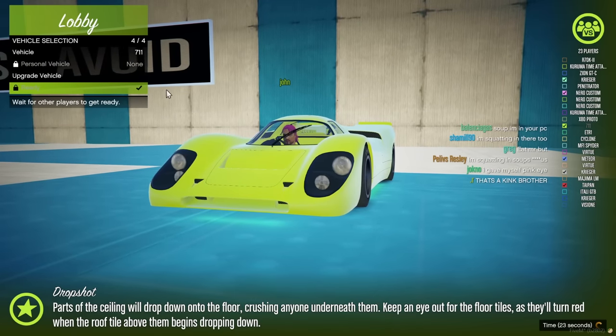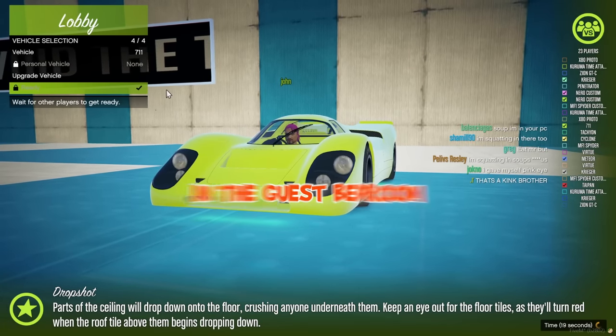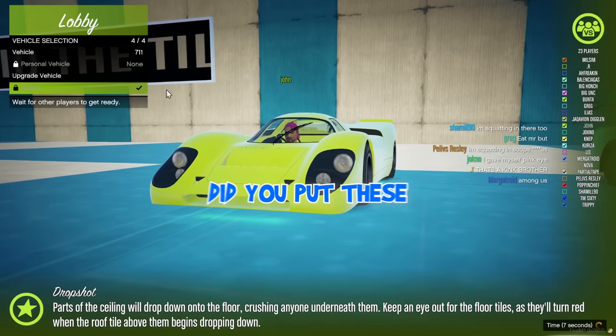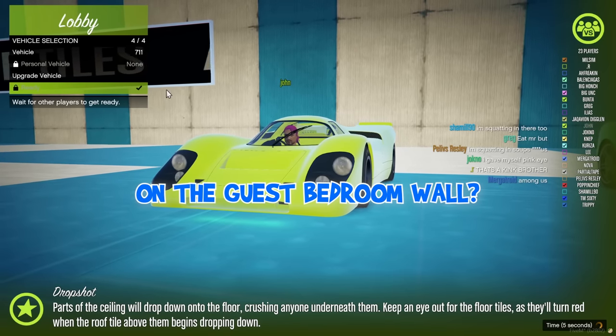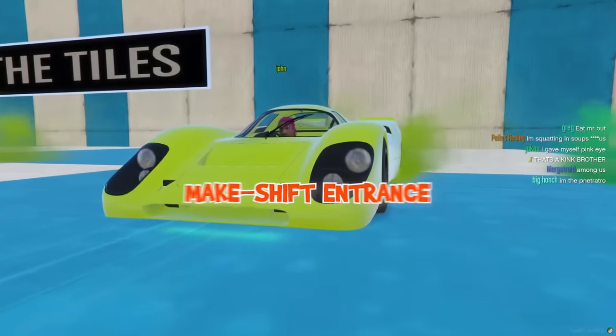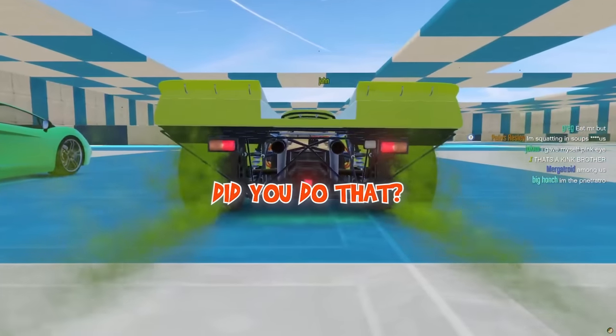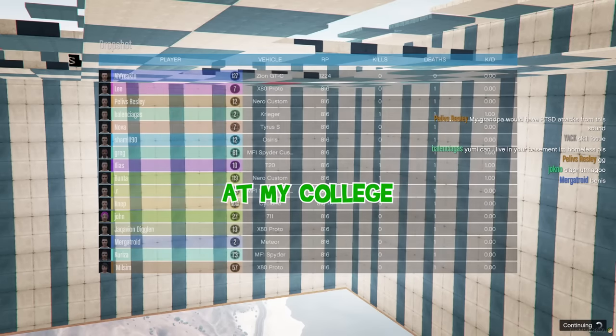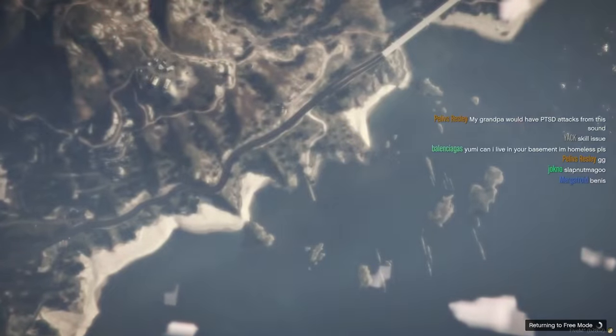Why is it in the guest bedroom underneath the bed? Did you put these hieroglyphics on the guest bedroom wall? That's a new decoration. Honey, why is there a makeshift entrance in our basement into our house? Did you do that? I always come in my shower. That's hot. They had to make an announcement at my college for people to stop jerking off in the shower because the pipes were getting all messed up. Bullshit.